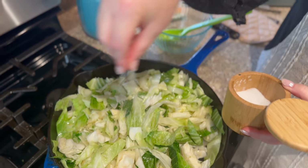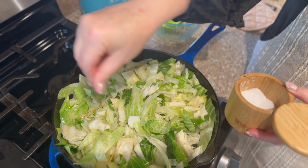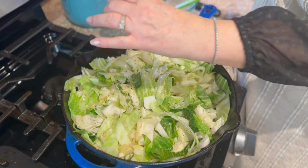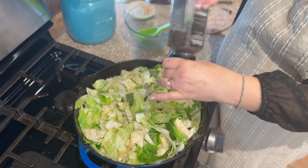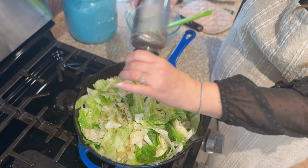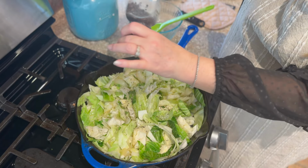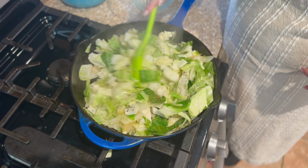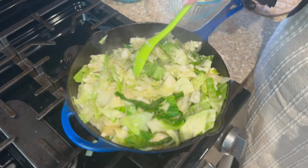One of the big secrets to cooking cabbage and making it as flavorful as possible is salting it well, and then also pepper. But you really want to make sure that you salt it well. And then again, if you cook it with that bacon grease, it will have even more flavor. But the butter actually makes a great flavor profile as well.